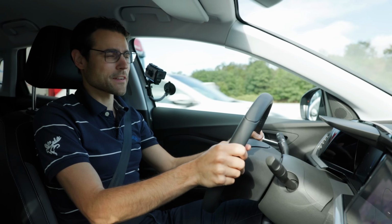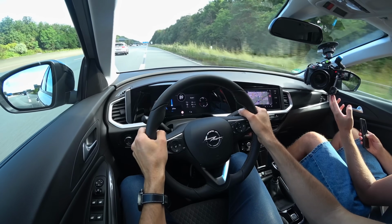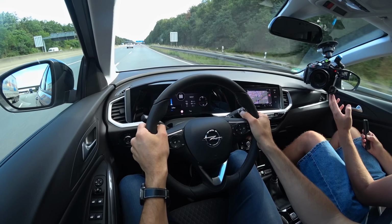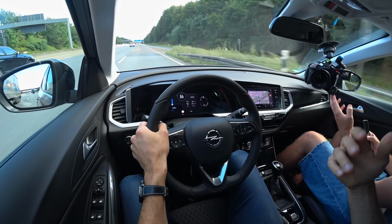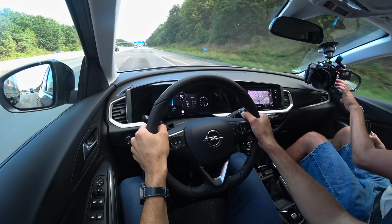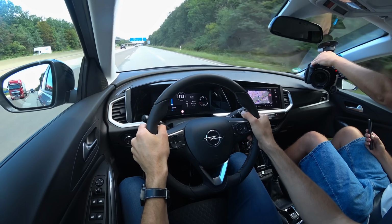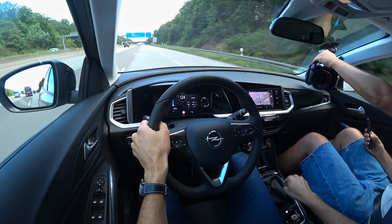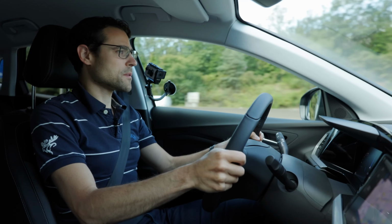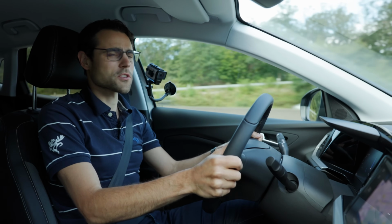Welcome to Thomas's driving lounge here with the Opel or Vauxhall Grandland, new facelift version, and we have the small 3-cylinder 1.2 liter petrol engine. Let's see, is it still fast enough to accelerate on the motorway? 90 kilometers an hour. 3rd gear. It's 110, 120. I mean, yeah, you see, it doesn't bring you the best performance. However, it's a turbo, so you'll still be okay somewhat on the motorway.